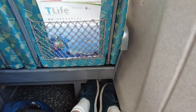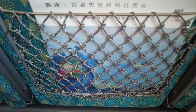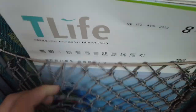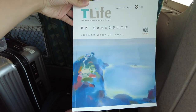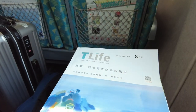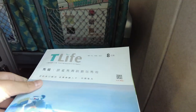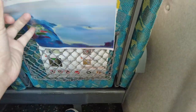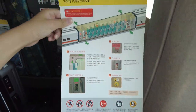So, I think it's time we took a look around our seat. First off, the legroom in standard class does not disappoint. Yes, you heard me, even in standard class, you get heaps of legroom. Down here, in the seat back pocket, you can find a T-Life magazine, which is the magazine used by Taiwan High Speed Rail. Oh, and let's not forget the safety manual.